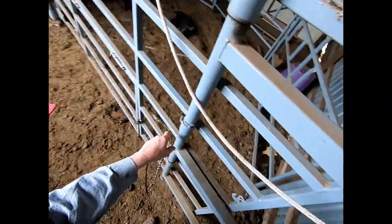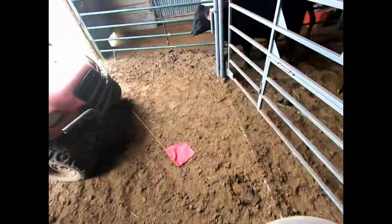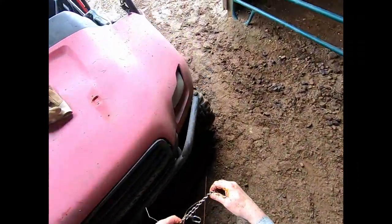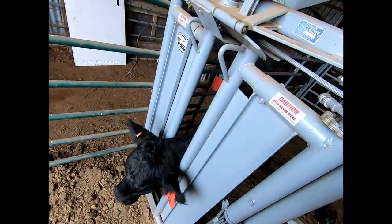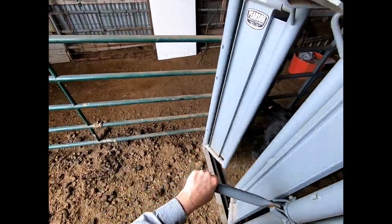It is important also that you get the mother back with her calf as quickly as possible. The great thing about this self-catch head gate is that I can pop the back lever and release her back into the pen. If she chose to push forward rather than back, she could not have gotten out. I love this pen system.